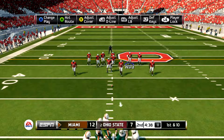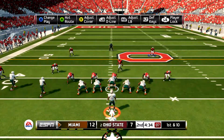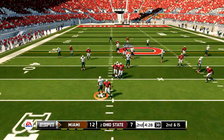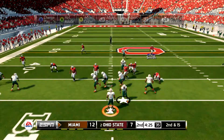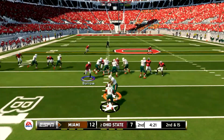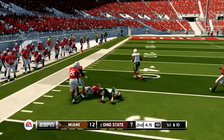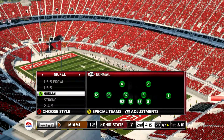Back to the action here in the 2nd quarter. It's been a good one and a tight one at this point. Brought down at the 33. That is a loss of 5 on the play. That'll bring up 2nd and 15. 36. Check. 99. He's into the open field. Makes it to the 47. You talk about a dual threat guy. This guy can hurt you in the air or on the ground.